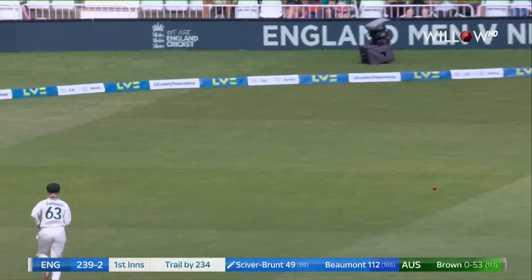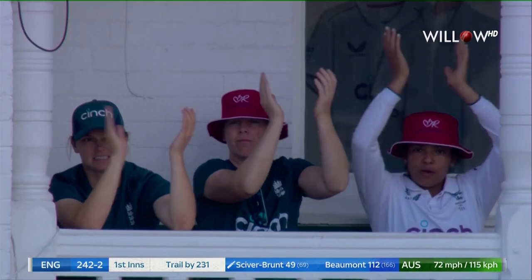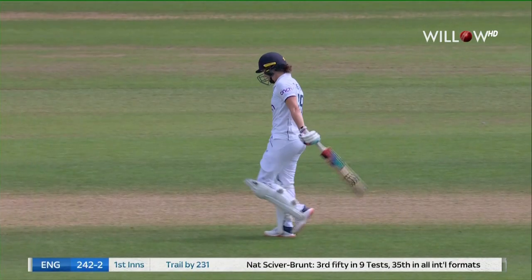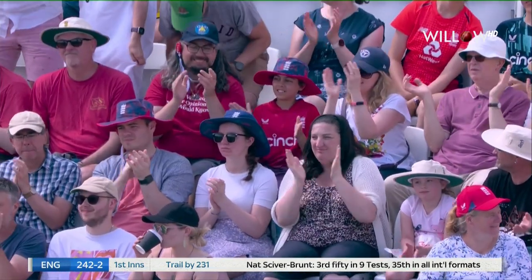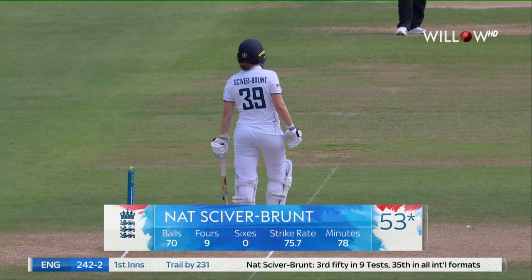Drives that away, down through a vacant third, and then a third Test match half century for Nat Sciver-Brunt, along with one Test 100. Well appreciated by a nice crowd that is building up here in Nottingham today.